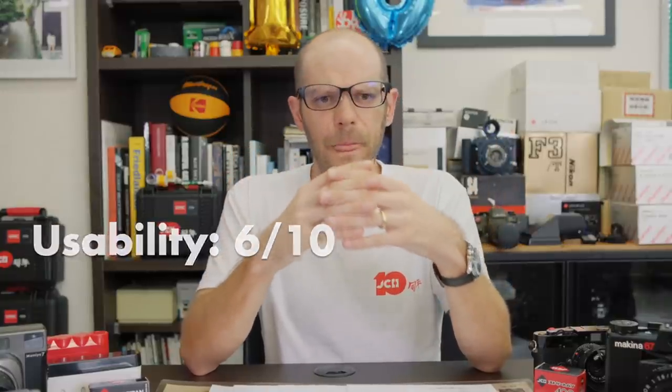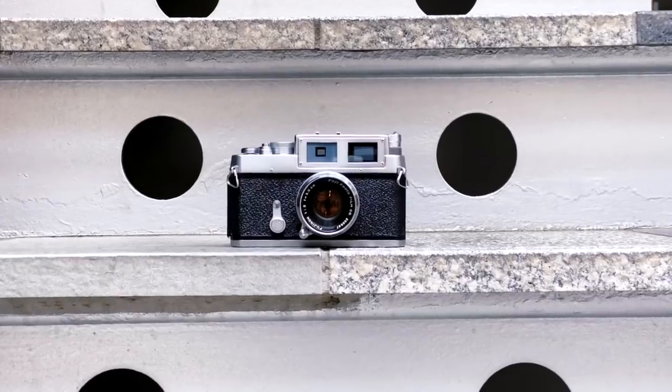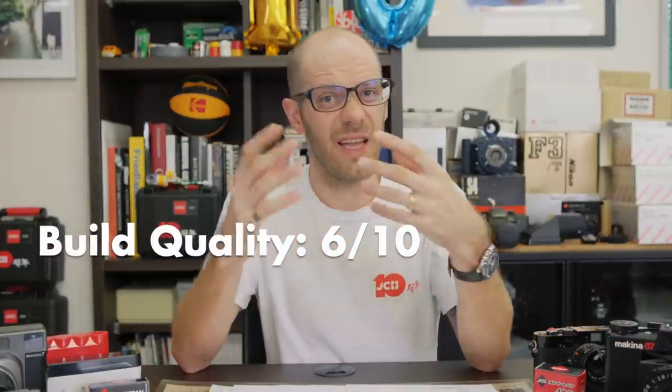Build quality. Interestingly, they were only made in very, very small numbers. So the build quality was a bit iffy. The kinks couldn't be ironed out because they didn't have the time. So earlier ones had issues with fogging. You have to be careful. And light leaks as well, you have to be careful on them. I'm gonna say build quality on this one is, again, a 6 stars. It's not perfect.